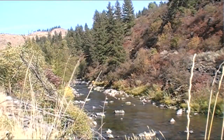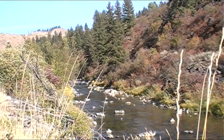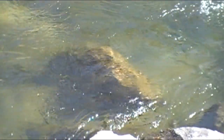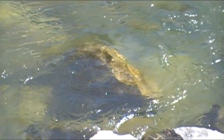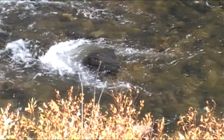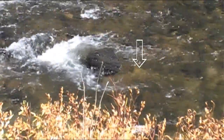Perhaps the most critical factor in determining your success is your ability to read the water that you're fishing. Fish hold in areas that provide the maximum amount of food with the least amount of expended energy. Knowing these areas will help you to eliminate unproductive water. Let's take a quick look at some of the most common locations that you will want to focus on. Pocket water is a section of the stream which contains large rocks, boulders, or other debris. Active fish will hold in the area or pocket formed behind these obstructions.